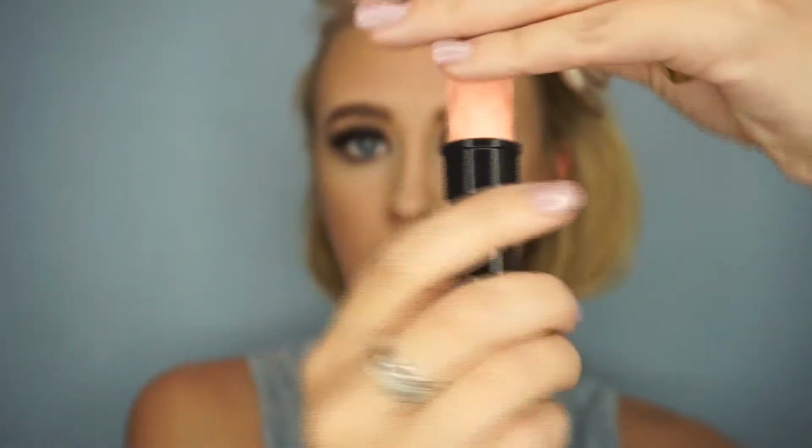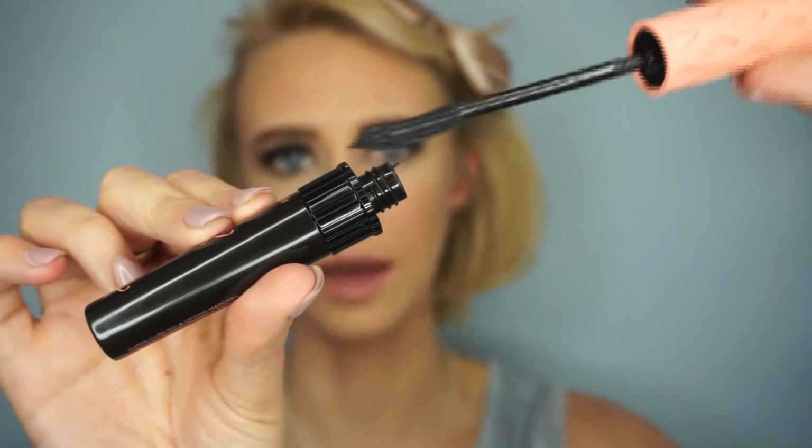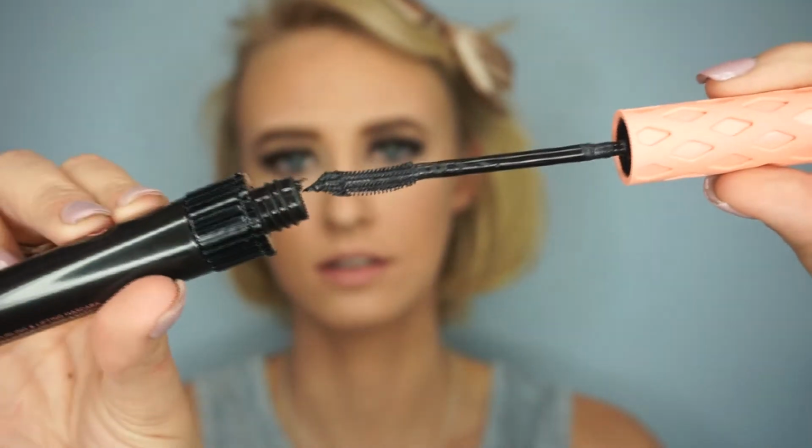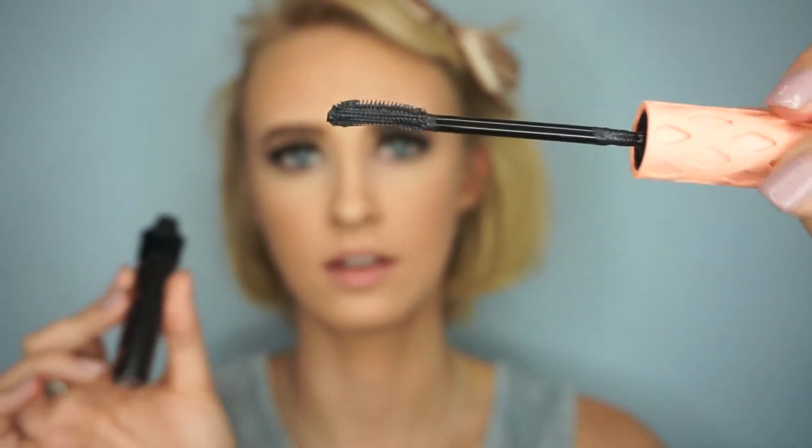Okay, so next I'm going to talk about mascara. Must-have mascara. It is the Roller Lash by Benefit Cosmetics. So this is the applicator. The applicator looks like this. It's perfect for lengthening and giving volume. It does everything you would want your mascara to do in one. So I would definitely pick this one up.